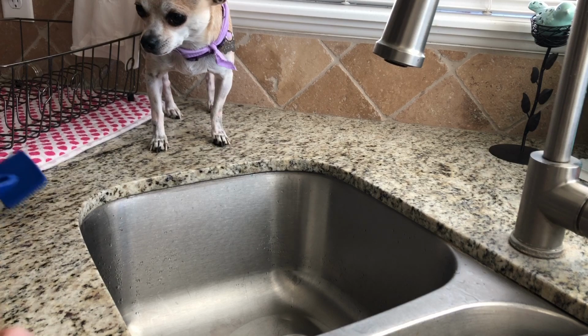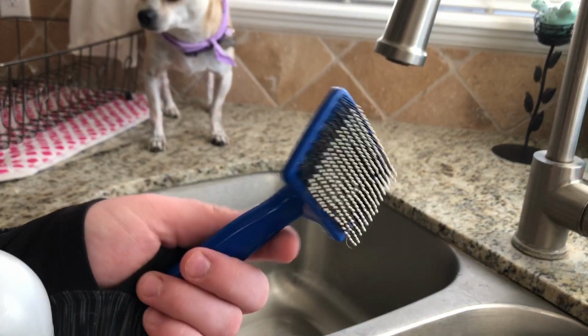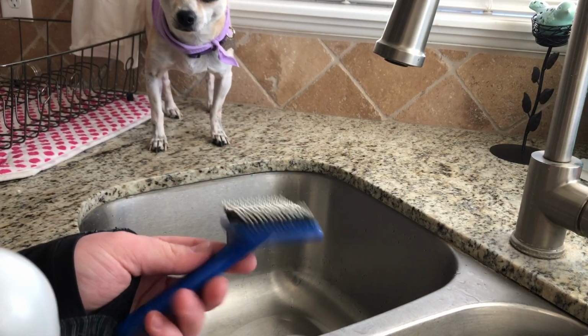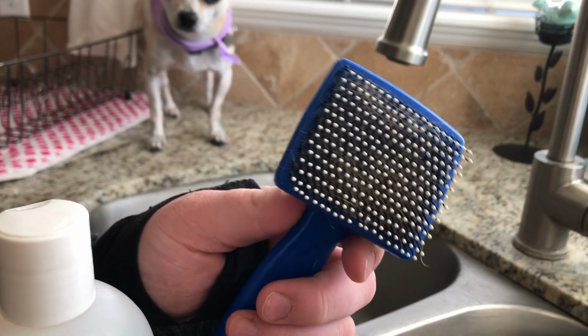Alright, so what I use in her bath is this little blue brush thing. It's kind of dirty, but it works. It helps have the soap really lather up and get all the way to her skin, and it has nice smooth edges, so it doesn't scratch her or anything.